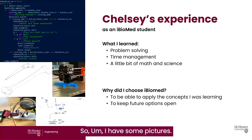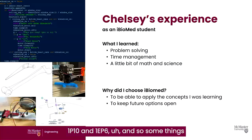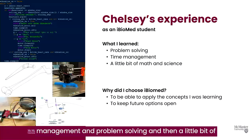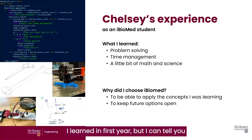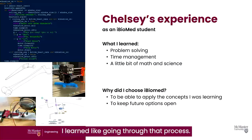I have some pictures. These are all actually taken from first-year projects, 1P10 and 1EP6, and some things that I've learned throughout this program have been really time management and problem solving, and then a little bit of math and science sprinkled on top. Yes, you have to take a lot of those math courses, but ultimately I couldn't tell you what I learned in first year, but I can tell you all of the time management and problem solving skills that I learned going through that process.